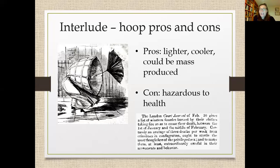And beyond that, there are things like women getting caught in machinery, women whose hoops are getting caught in carriages and carriage wheels. So, you know, there's the odd story where bad things did happen, but generally women survived the hoop just like they survived the corset. These stories are kind of few and far between and tend to be sensationalized in the press as well.